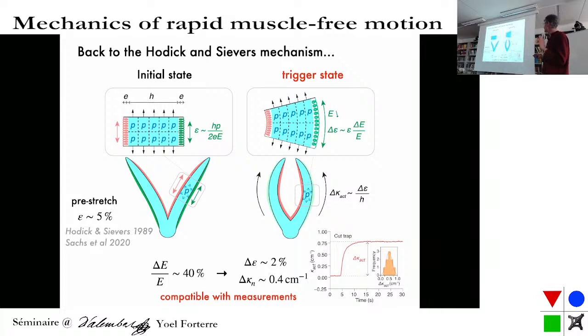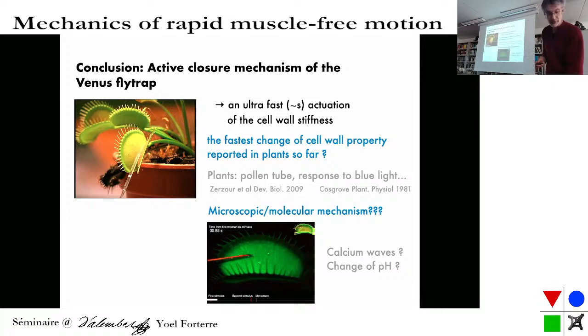So at least this is not completely off in terms of order of magnitude, that change of Young modulus is needed in order to generate this active bending. But the intrinsic origin of this molecular change, of this cell wall change, really we don't know for the moment. We've seen that there are some calcium waves, but we suspect that this is not the calcium that directly softens the cell wall, although it is known that calcium can affect the mechanical properties of the plant cell wall, but we have some results showing that this is not the case.